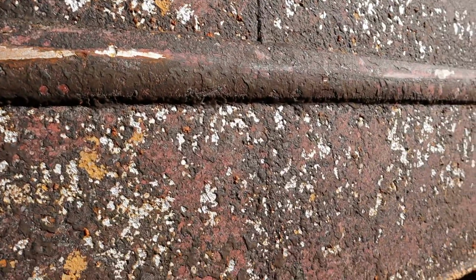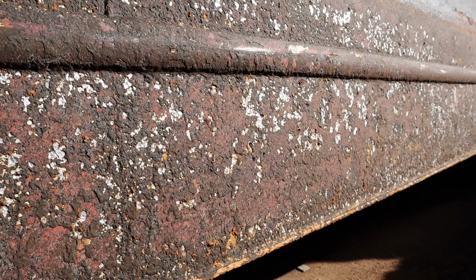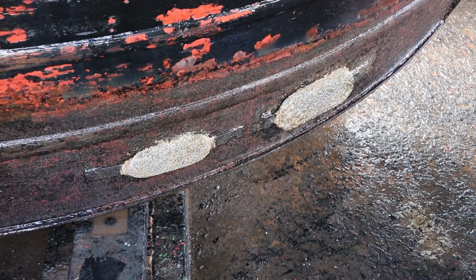But the hull of the boat itself is still looking really good. They didn't find any problems with it. Nothing needs to be repaired. We don't have any holes, so you know that's always a good thing. All of our anodes are still in pretty good condition, so we actually don't have to replace any of those, which is a bonus.